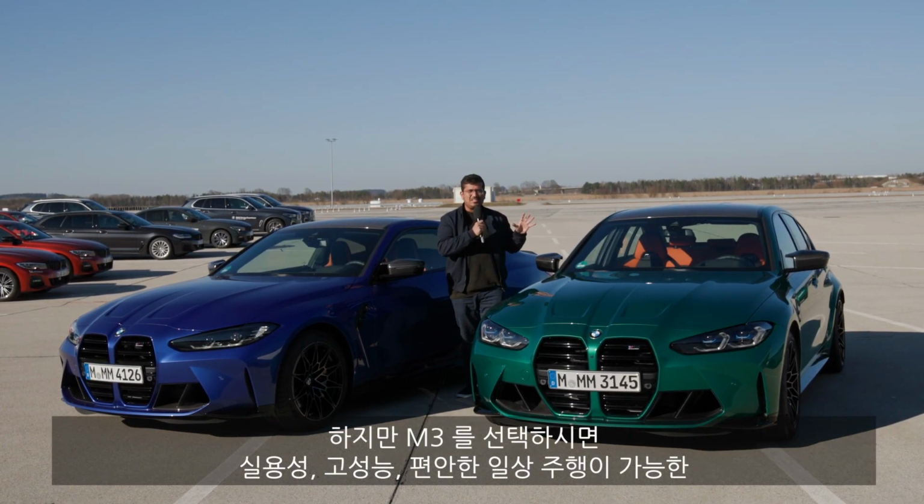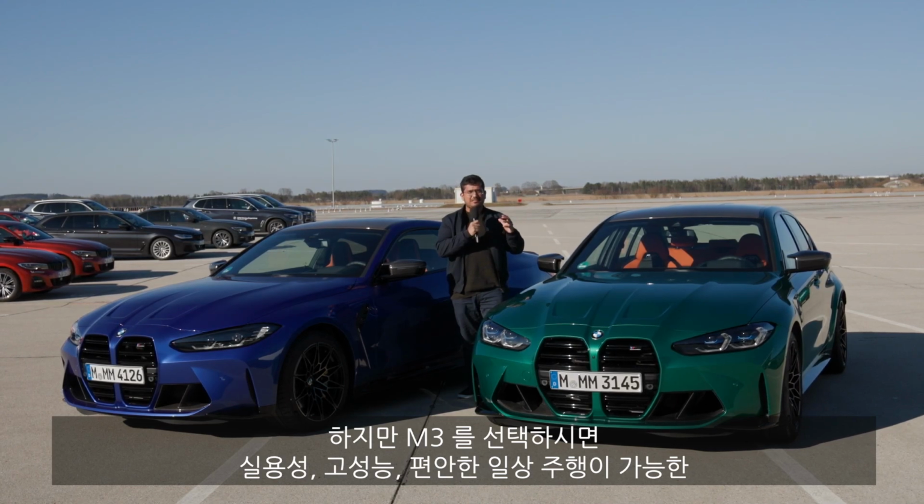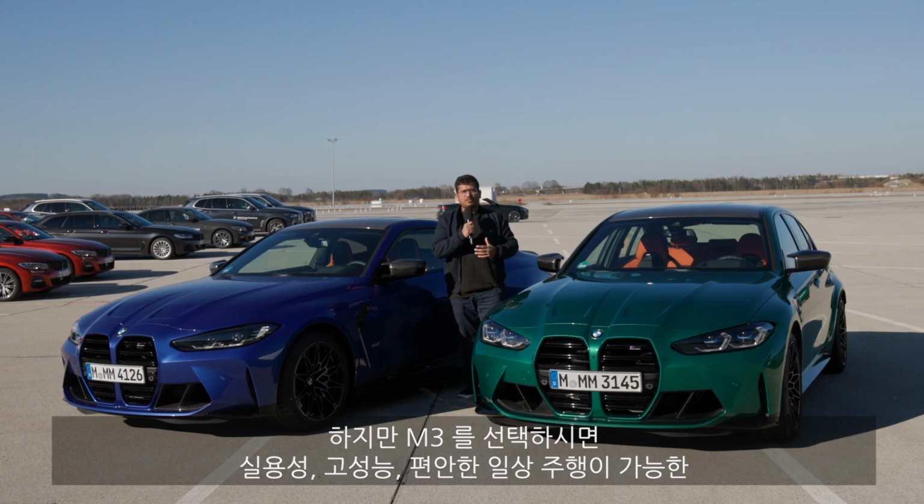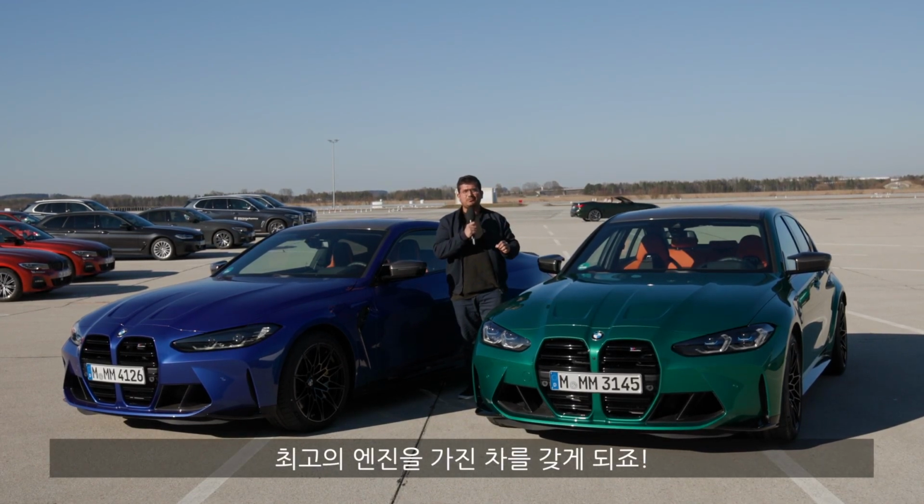But I think then you really have a gem because it's practical enough, it's engaging enough, you can drive it every day because it's so much more comfortable, and that engine, that's the real gem.